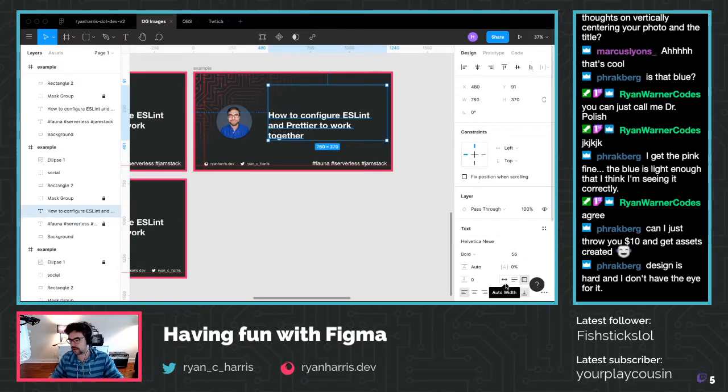So Ryan Warner Codes, if you're still in the chat, this is a perfect question for you. This is how Jason Langsdorf suggested to do it, where you bottom align your text and give it a big space in case the title's too long. However, if you want to vertically center this, how would we go about laying this out in Figma to give us an idea of what it'll look like after being processed in Cloudinary?